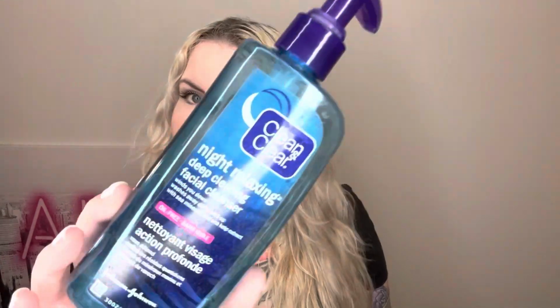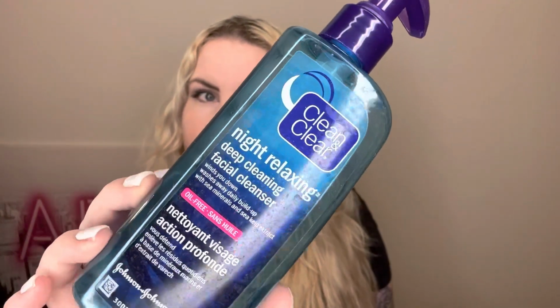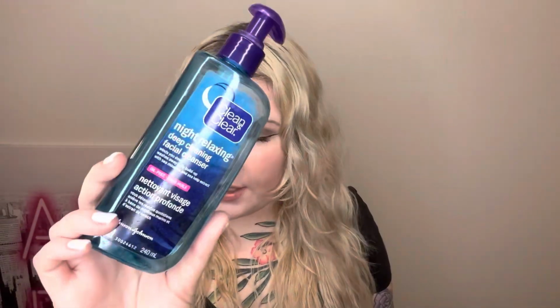A full-size cleanser. This is the Clean and Clear Night Relaxing Deep Cleaning Facial Cleanser. It's fine. I would not seek this out. I'm glad I used it up. Somebody gave it to me. It's fine, but yeah, I used it up. Cleansers was another category that I really need to get my numbers down this year. So a full-size one is done.